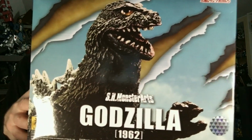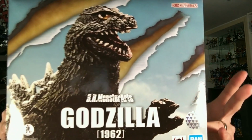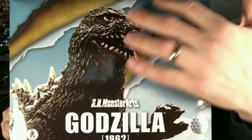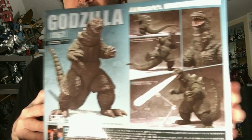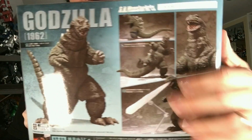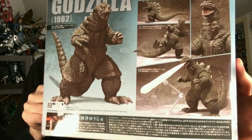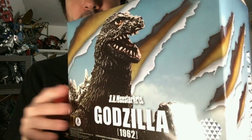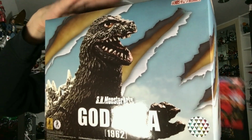All right, we're going to really start out with a little box art nerd here. This is the SH MonsterArts box. It's a classic SH MonsterArts box. Nothing crazy here that we haven't seen before. Figure in front with the little Godzilla claw marks on it. You have 62 in the back and a little cross-cell of images here, and a nice shot there, all the product shots. More claw marks, more claw marks. It's a little boring. It's nothing we haven't seen before from SH MonsterArts.